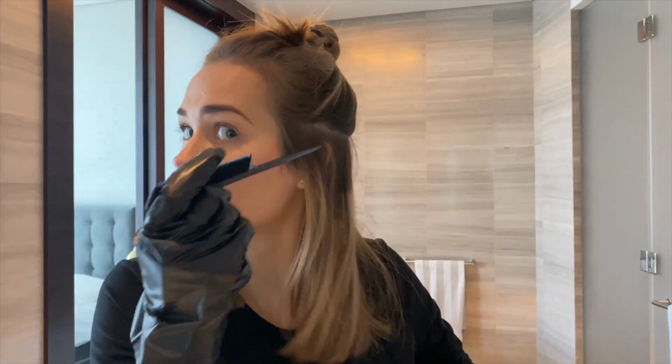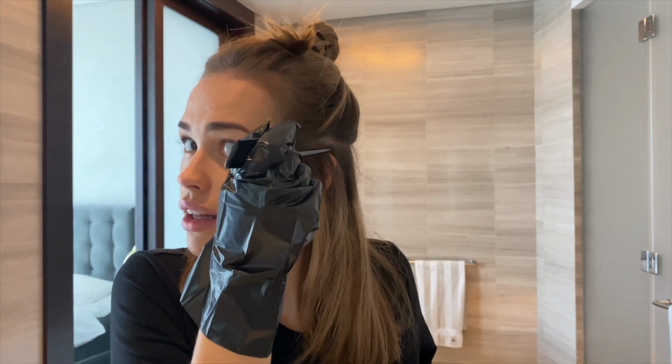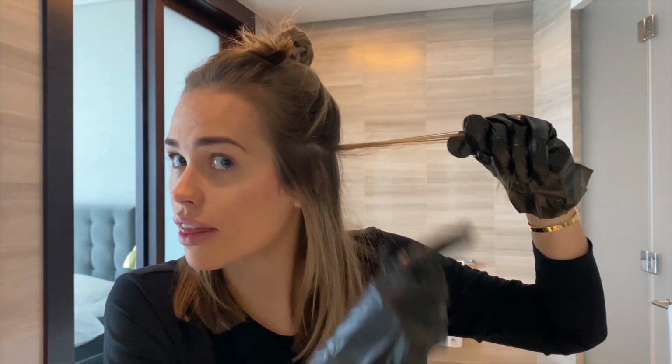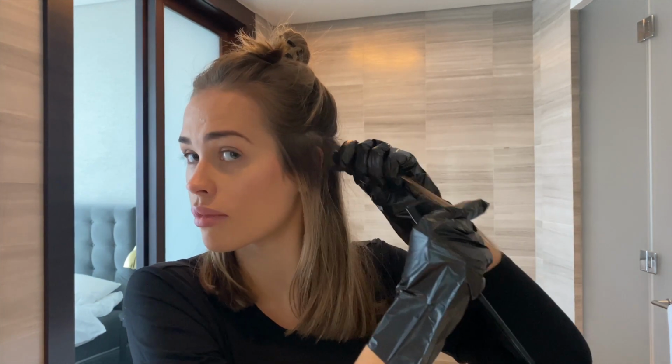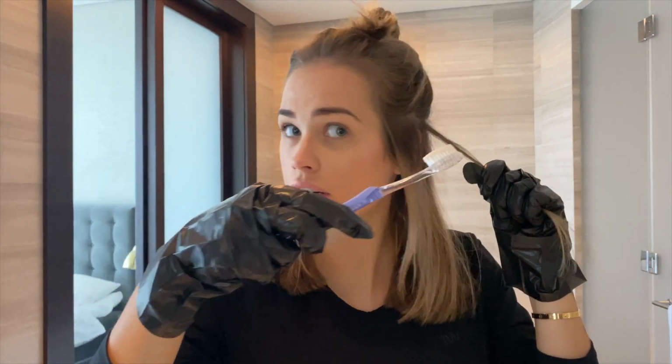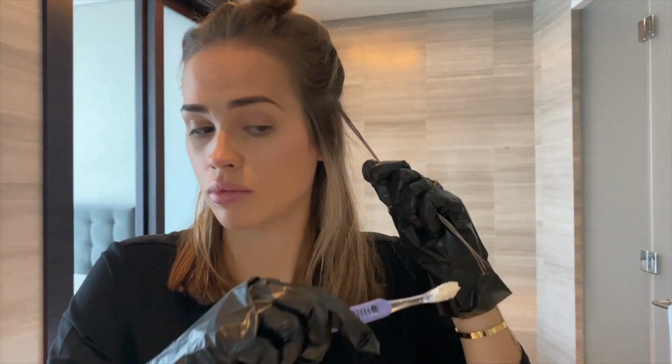You can take this one and just take a small layer of hair. Not too thick, it should be like a few millimeters only. Like that. Take your toothbrush, put on some color, and just apply. Boom. And make sure if you have some color here, not to touch your hair.